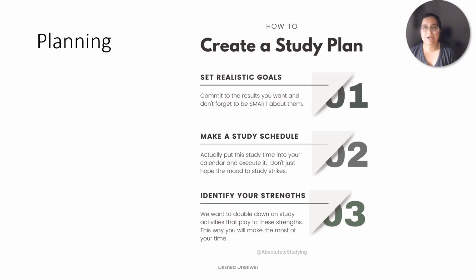So if you are planning to set out your goals, a realistic goal can be that I want to give my exam by 31st of March. You have a date, you have a time, and you have an approximate month divided into days when you want to finish your question bank, and what time you want to have for revision.